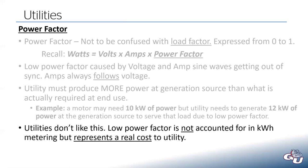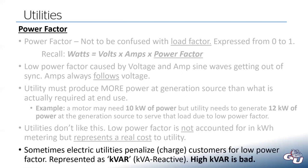Utility companies, they don't like this. The reason being, a low power factor is not accounted for in kilowatt hour metering. So this 10 kW of power at your motor, that's going to be the basis of your meter energy use, even though the utility has to produce 12. So to the utility, that's still a cost that they have to account for, and that's why they don't like it. They don't like buildings to have low power factor. We'll talk about what causes that here in a minute. And sometimes electric utilities will penalize, they will charge their customers if they have low power factor, because ultimately the utility company is who ends up paying for that low power factor.